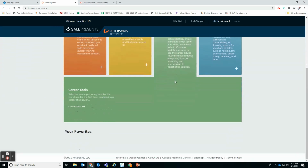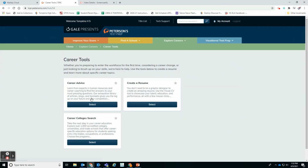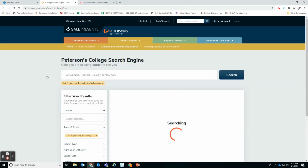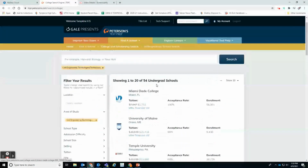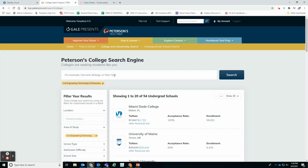You can also explore careers. So if you're not sure what you want to major in, or if you're not sure if you want to go to a technical career school or a 4-year university, right, you can look at some of the careers on here in our career college search. Right, and you can look at some places that you could go to study. You can search for that information here.